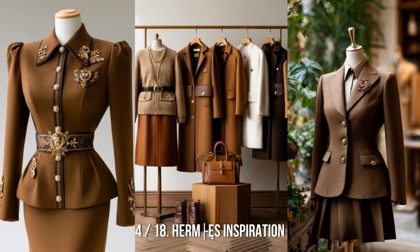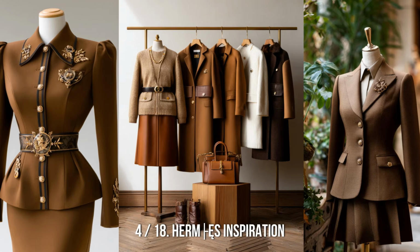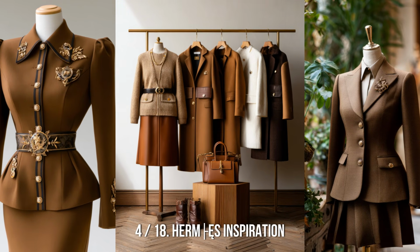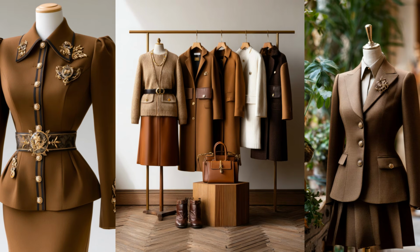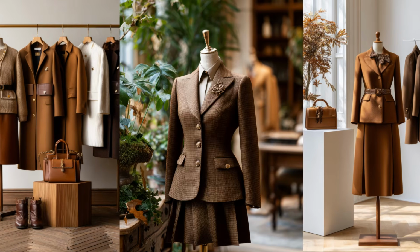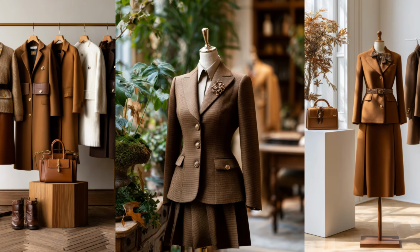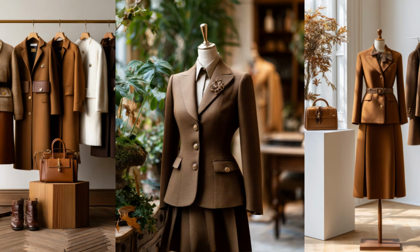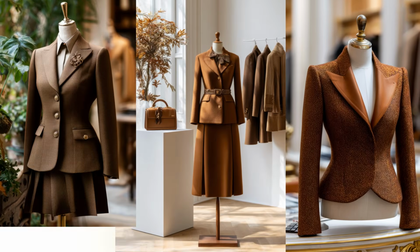Hermès inspiration. The Hermès-inspired aesthetic brings a refined discipline to these warm tones that I personally admire. I think what sets it apart is the quiet precision in every detail, from tailoring to texture. It's not about excess, but about intention. When I observe this style direction, I feel like every piece is speaking a language of restraint and mastery.